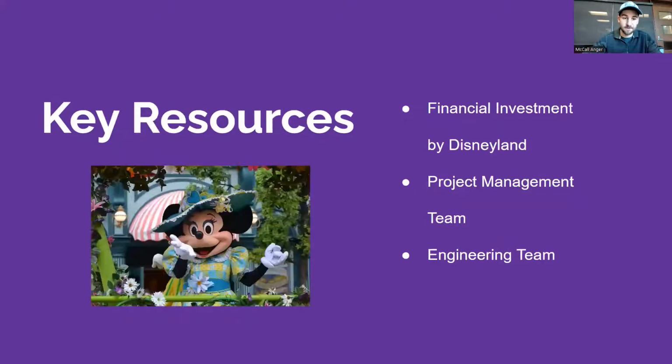rollout for these lanes. Some of the key resources are, of course, the financial investment by Disneyland. We don't anticipate that there are any other stakeholders who would want to put up the capital to build this. So proper buy-in by Disneyland is really critical in this project. Also, Disneyland will be providing the project management team to oversee this. And another key resource are the engineers and the engineering knowledge that we need to complete this project.